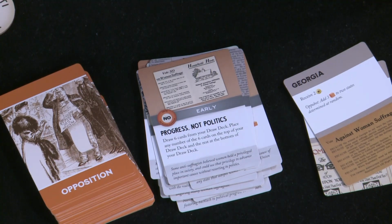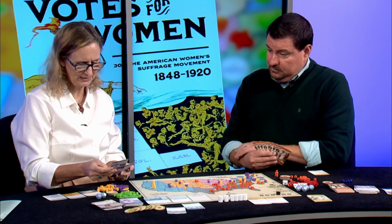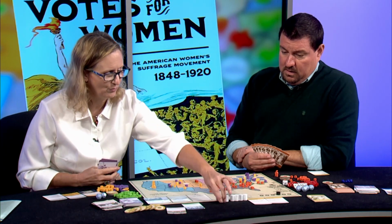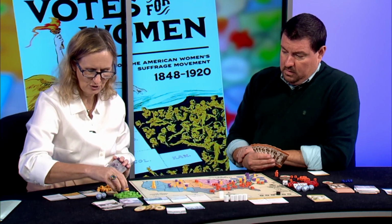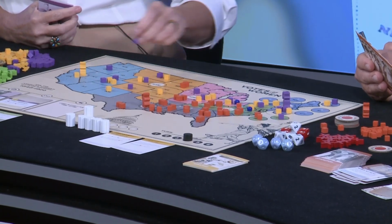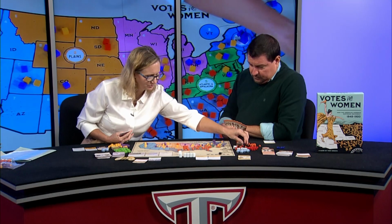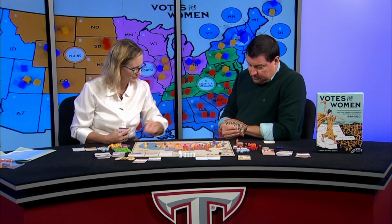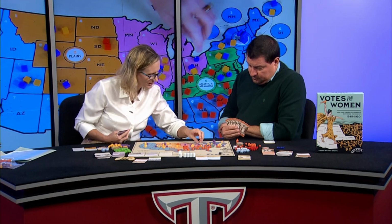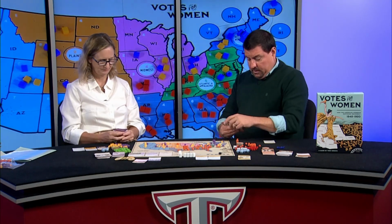So I'm going to play, okay, this is a really powerful card. This is Inez Milholland, who was a really well-known suffragette. So I'm going to play that. I'm going to put one column up. I'm going to receive two buttons for her, and I can put one cube in one state of each region. So one here, one here. Does anyone have 3? Louisiana has 3. I'm going to add one to Virginia, another to Ohio, and another to New York.